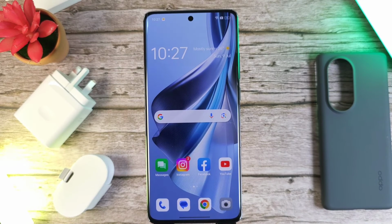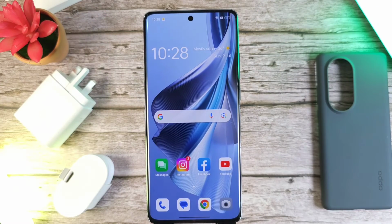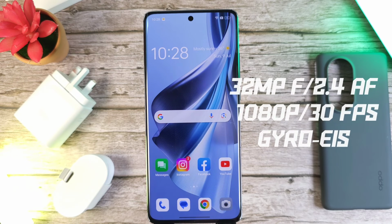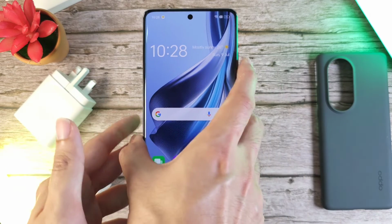And of course, last but not least, let us talk about the cameras for this phone. Here it does come with a selfie shooter, which is located right down the center. It does come with a 32 megapixel f2.4 sensor, and it does have autofocus, and it can record up to 1080p at 30 fps. And of course, it does come with gyro EIS.